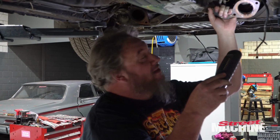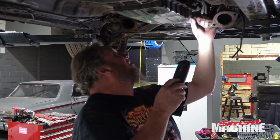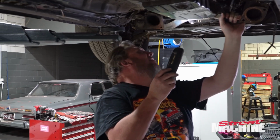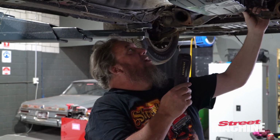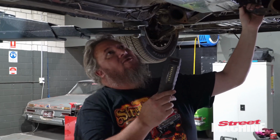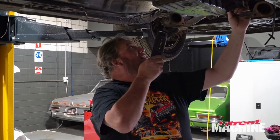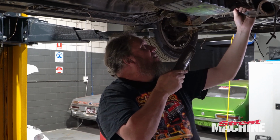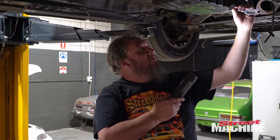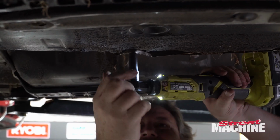Yeah, she's stuffed. But anyway, we'll pull all that out and, yeah, just trying to work out at the moment if we try and pull the motor and box out as a unit or whether we try and pull them out together. I'll undo these cats and we'll go from there. We definitely have to pull the tail shaft off.